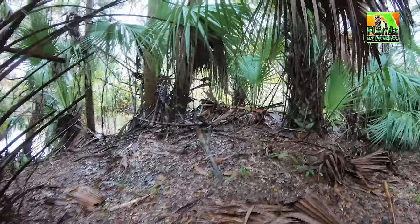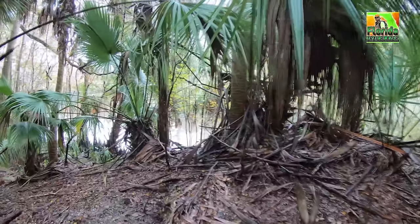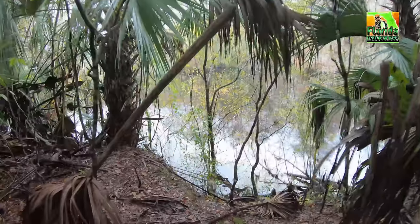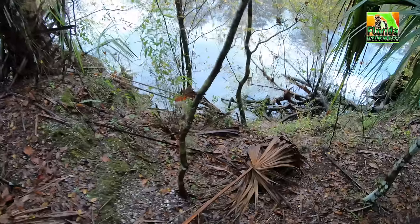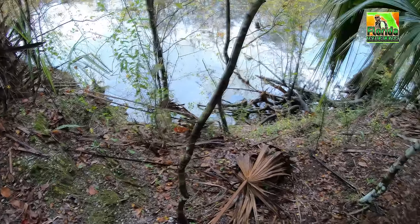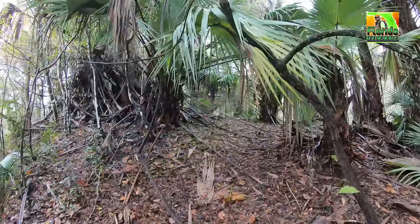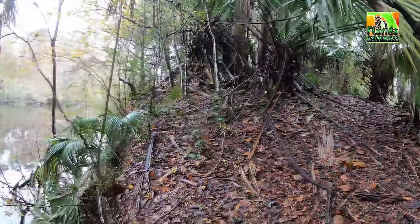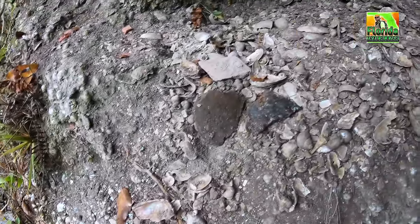Making my way towards the top of this mound. Some great views of the river up here. See some pottery fragments here.